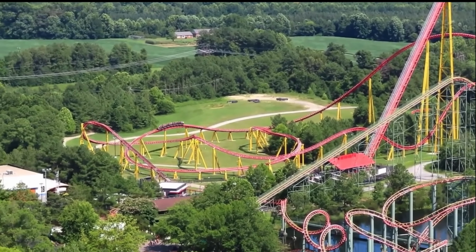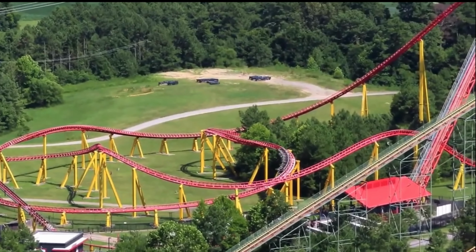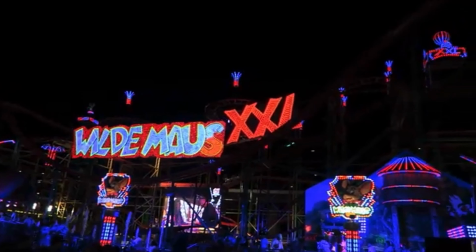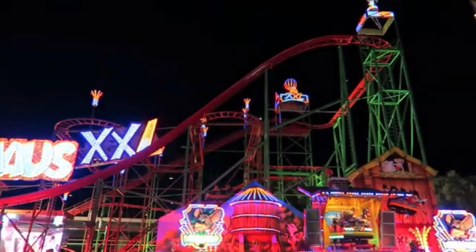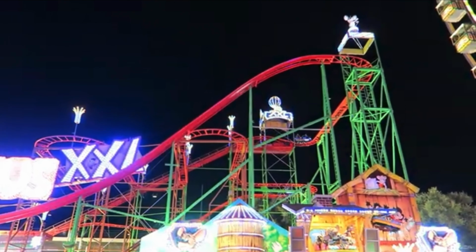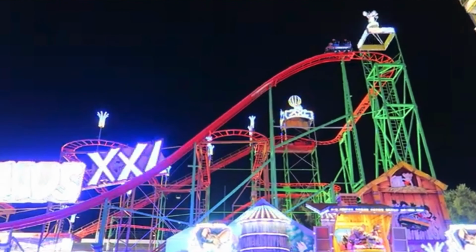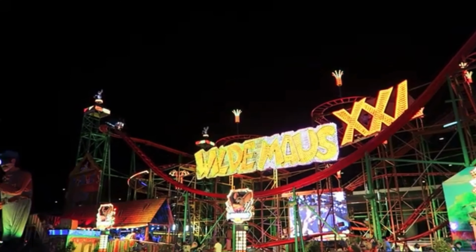But they could have made the turn way tighter if they were feeling a bit despicable, but probably not as tight as the turns on Wild Mouse XXL on the German fair circuit. You wouldn't expect a Wild Mouse that can be quickly packed up and moved to a new location to be too crazy, or that it would even be possible to extend an already existing roller coaster layout. But this coaster defies those expectations.